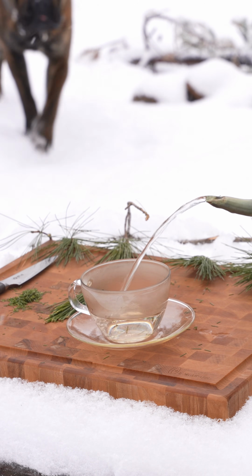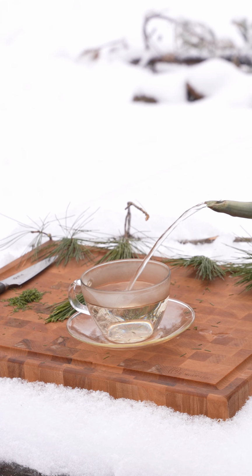Alright, that's it for now on this plant. I hope I'm able to interact with it more profoundly in the near future.